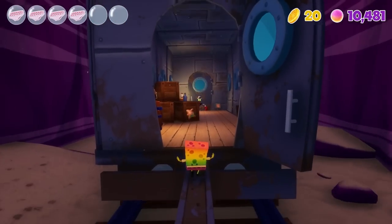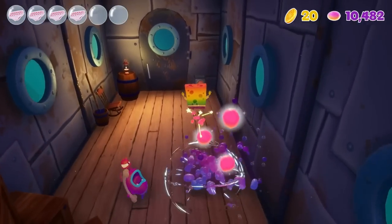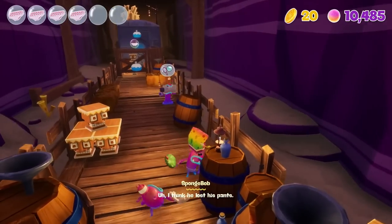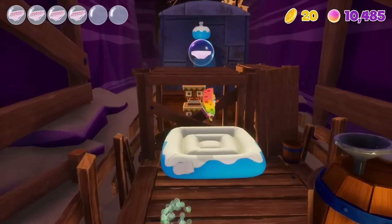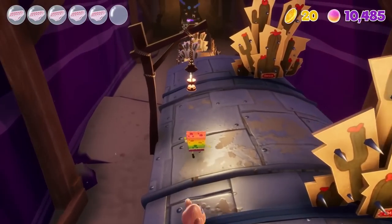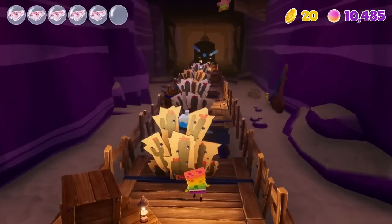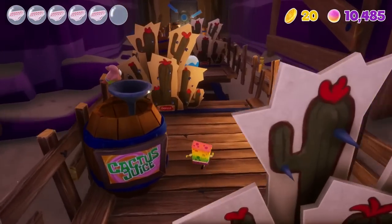Going across this thing's a little slow, so jumping and gliding is definitely preferred. But with this one, I can just hit the door. I think he lost his pants. Gotcha. And then over here, just gonna bubble that thing. One more to bubble. We're almost there. I can feel it. Obviously, I don't exactly remember, just because it's been a little bit since we've last done this. But I guess I can bubble my way across like that.